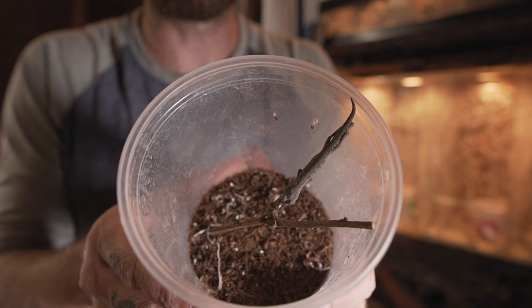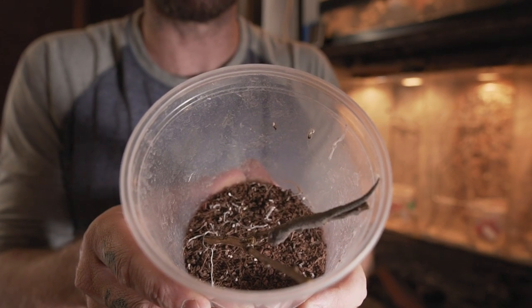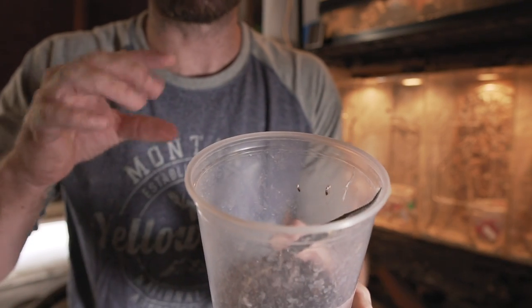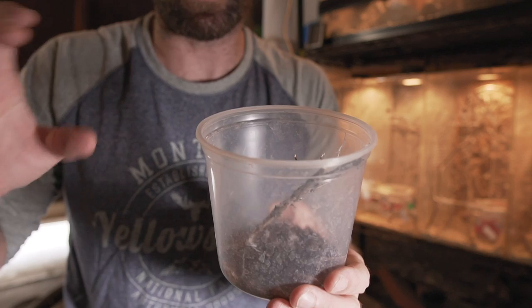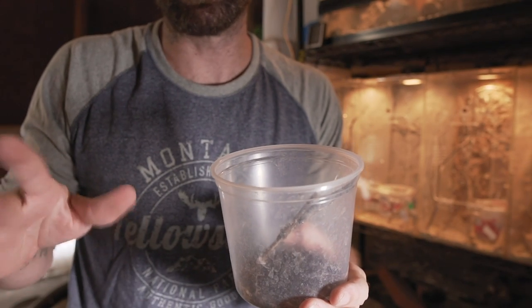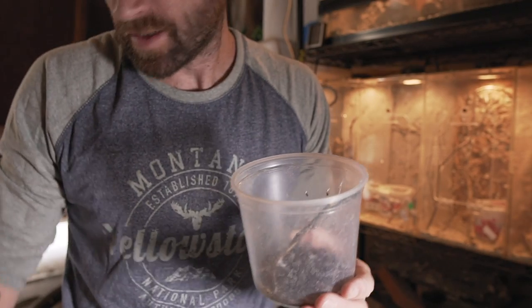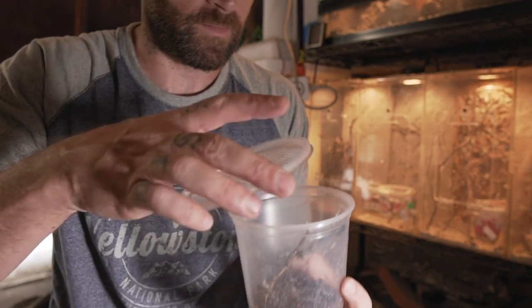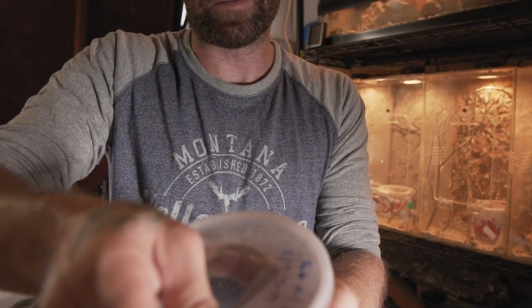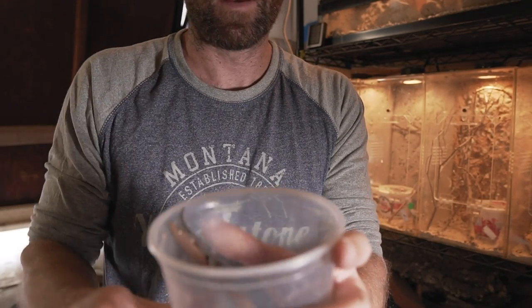The reason why you want to keep them like this is because they can be a little bit finicky when it comes to eating. And I feel like this keeps the food right within their eyesight, so it's always there for them. When they do have that little inkling to eat, there's food ready for them. That is how I've always kept my baby Strophurus until they get a couple of months old. Once they get a little bit older, then I move them into something else. But this is generally how I do it.